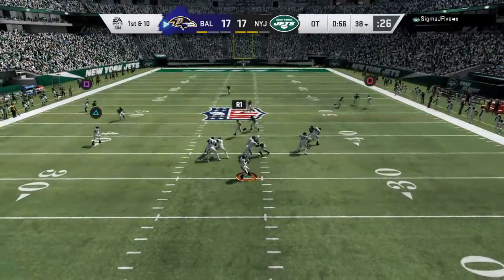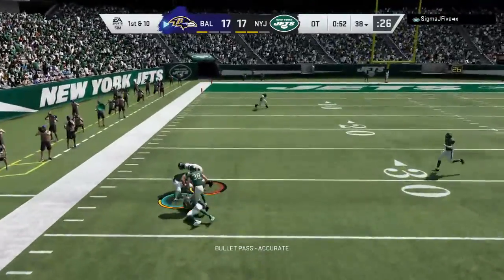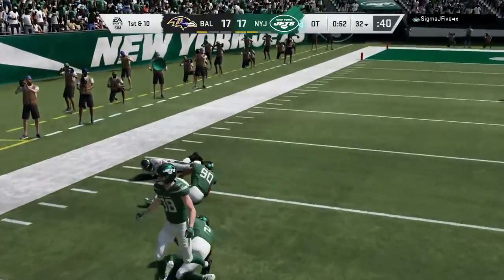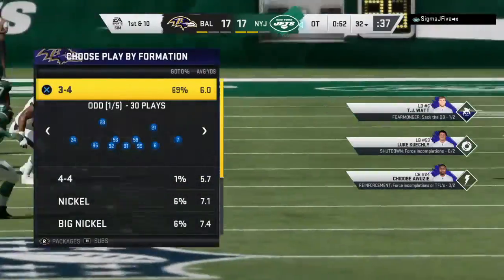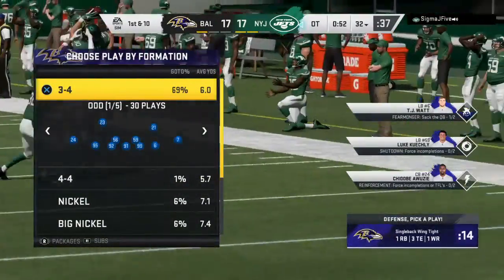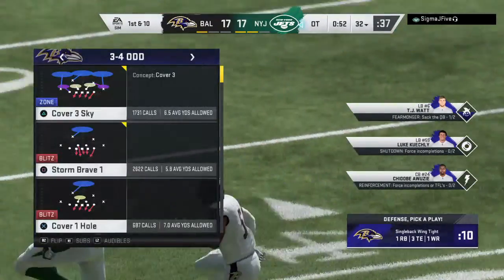He'll look to throw. He's going to rifle one deep left side. Oh, and it's intercepted. Picked off here, the 32. So we will see yet another drive in this overtime. For whatever reason, neither team able to finish this game off.